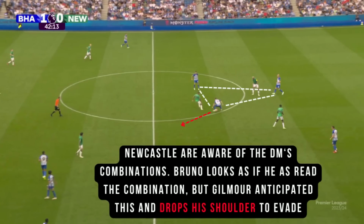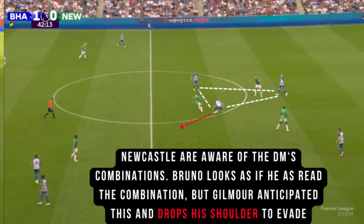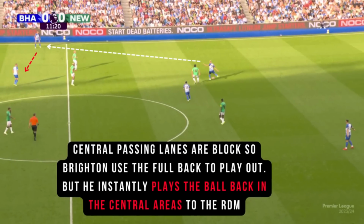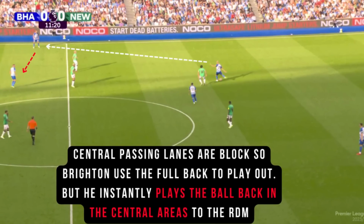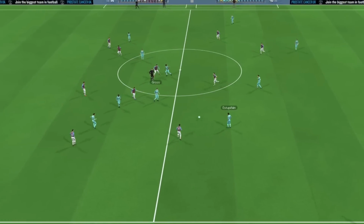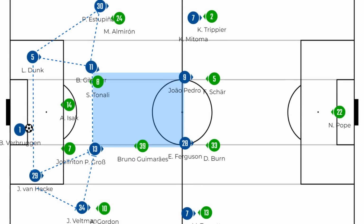They operate nearby, noticeably using each other in quick combinations to avoid the pressure and find players in space. The fullbacks have little responsibility during the build-up, but played an important role, particularly when the middle was congested. With more time on the ball due to the opposition's focus on the middle, Brighton's fullbacks could then find players in more central advanced positions and contribute to the attack, sort of working the ball out, then working the ball back in.